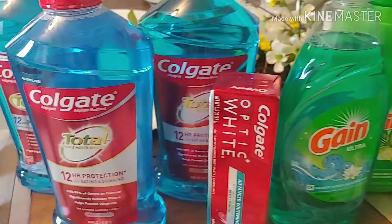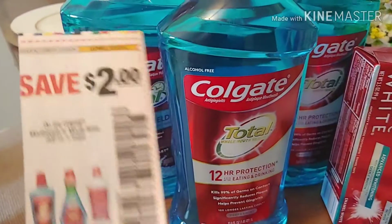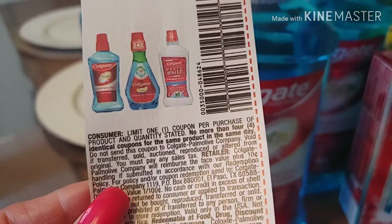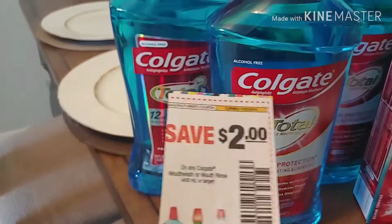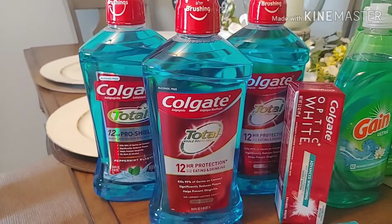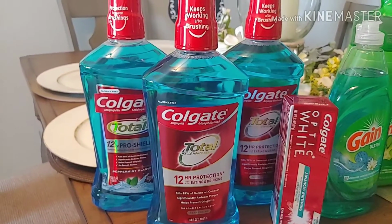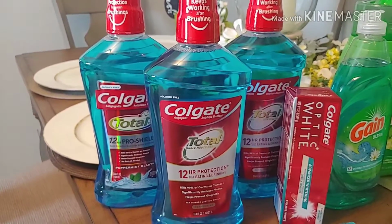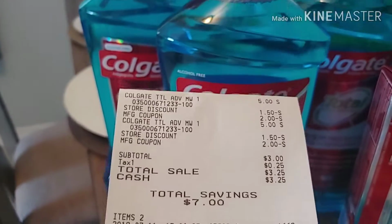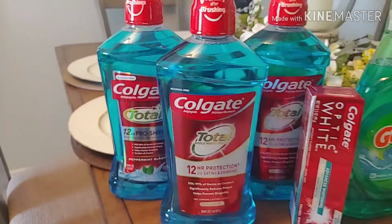And then I used a $2 manufacturer coupon for each one, because in this one there is a limit of 4 identical coupons for the same product on the same day. So I used a $2 coupon here and a $2 coupon here. So they're $5. The $3 instantly came off. Okay, it was a $10 amount. $3 instantly comes off, so the 10 off of 3 is 7, leaving you $7, and then $2 for each one. So I paid $3 out of pocket for 2, or $1.50 each bottle.